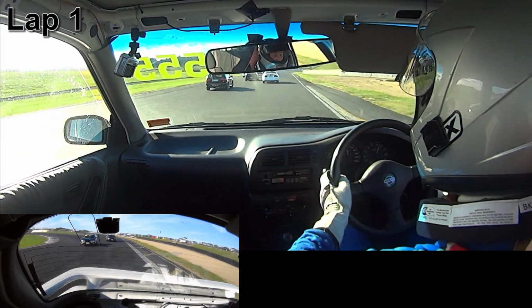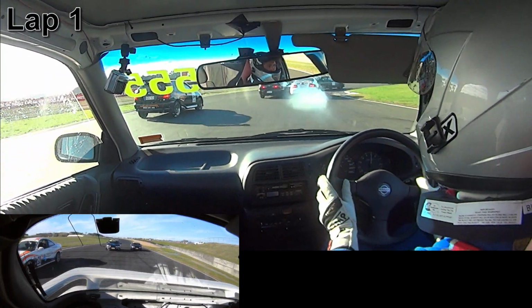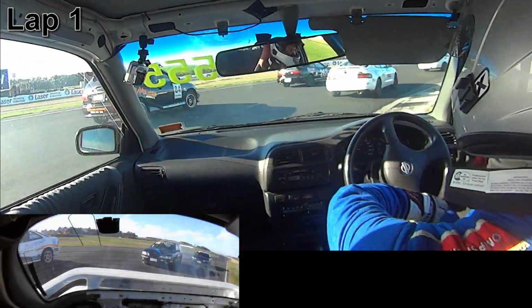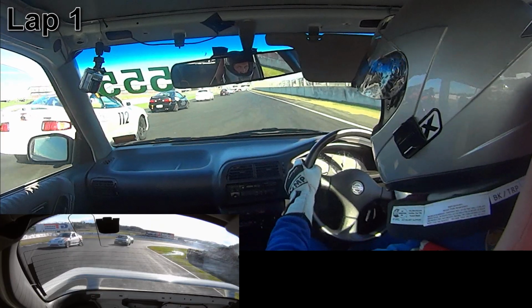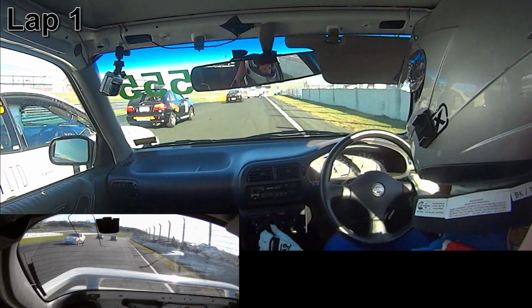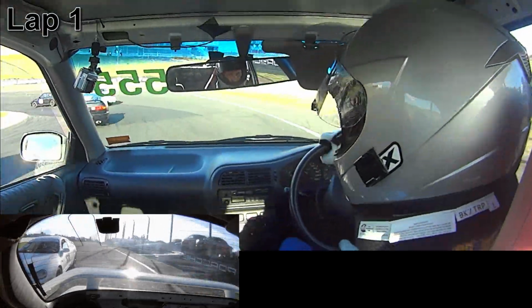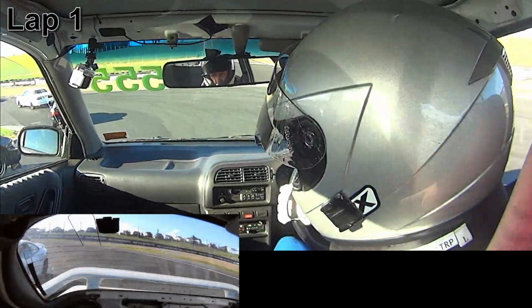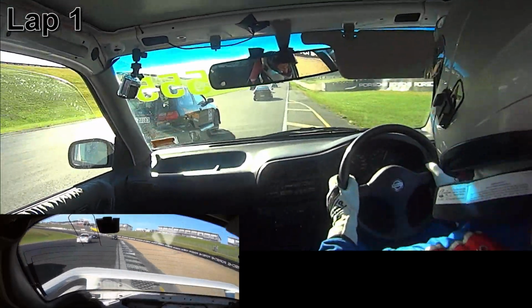See, all the cars in this group are, on paper, quite a bit faster than the Sentra, so Cal's got his work cut out for him. Big lock up there from the Celica. It's the 112 of David Williams. And coming to the outside through 5 over Ben Adams and his Ortec Pulsar.